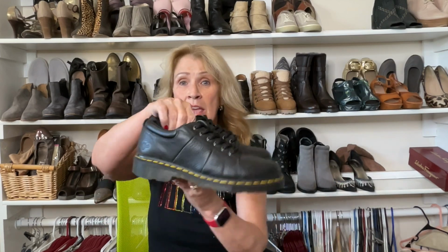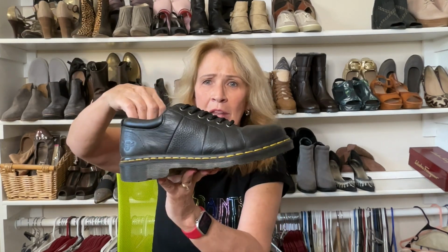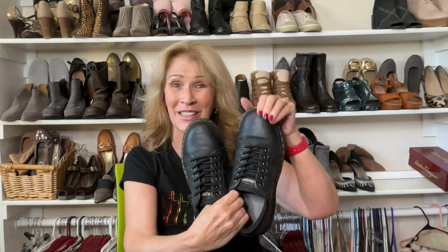These, I think, were my dirtiest shoes. This is a pair of Doc Martens. I don't know if they are vintage or not. They do not say made in England. They say oil resistance on the bottom of them. But this is a pair of low top, all leather Doc Marten shoes. They do have a really, it's not a steel toe, but a very stiff toe on them.